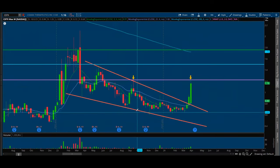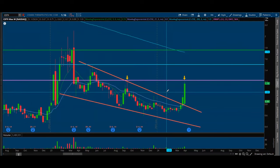Okay, again, Sidera, ticker CDTX, super technical. We saw this. It was just waiting and waiting, being patient and finding the right setups. That's why we always say, wait for your price, be patient, never chase.